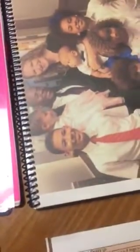I'm not saying you can't use one that's already made. I've just chosen to make my own for the past few years because I was able to get all the things I needed without a bunch of fluff and extra stuff that I didn't need. And I was able to specialize it in a way that I couldn't find with an already made planner.